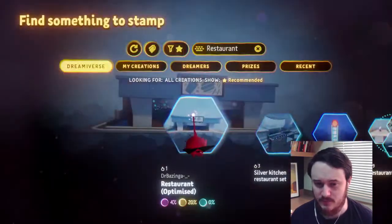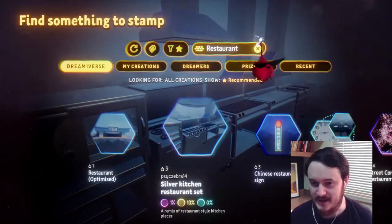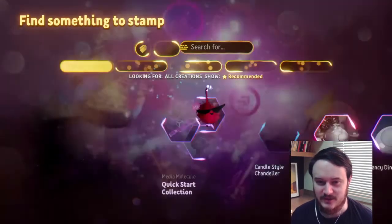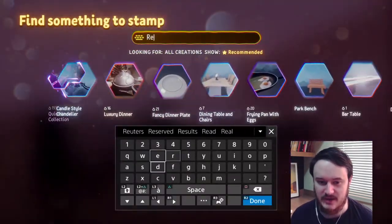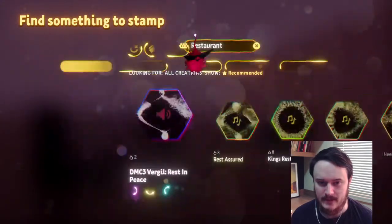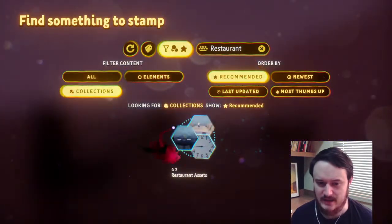Maybe I could put food that's kind of rotten, with some flies and stuff, kind of disgusting. Right, hold on. Let me see if I put the restaurant back in, and then I just search for collections. Yeah, it's literally just one.